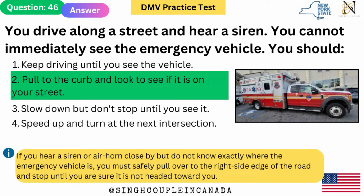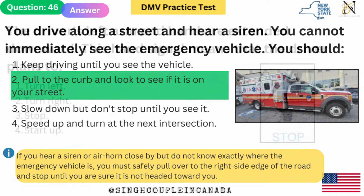If you hear a siren or air horn close by but do not know exactly where the emergency vehicle is, you must safely pull over to the right side edge of the road and stop until you are sure it is not headed toward you.